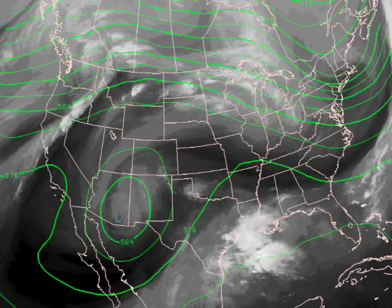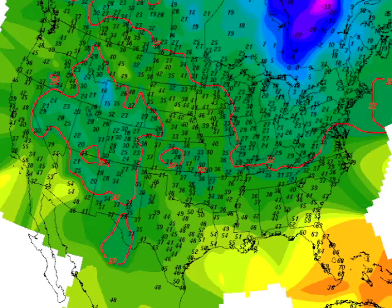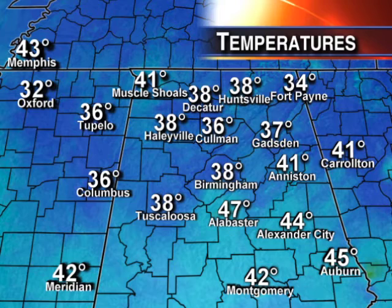In the upper atmosphere, we have a closed low out over or just south of the Four Corners area. That will be kicking out, and as it does, it drags a front into the area. But in the meantime, we're fairly mild across the country. The only really cold air across the vast United States is actually in eastern Canada, where they've got some pretty chilly values. A little bit chilly this morning across central Alabama as we dip back to the upper 30s, but I think we'll see quite a warming trend.